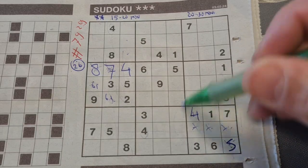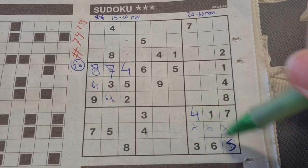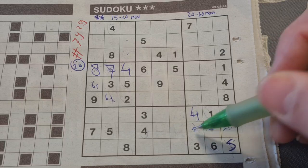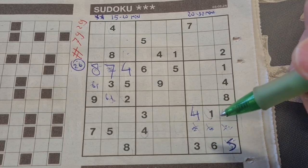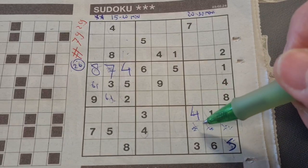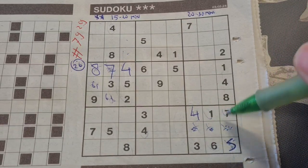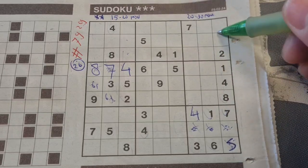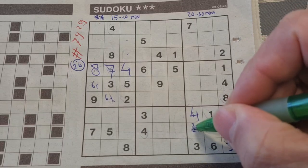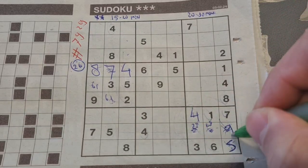So 3 missing numbers now in this big square. Those missing numbers are 1, 2 is missing, the 3, the 4, the 5, the 6, the 7, 8 is missing, and the 9 is missing. 2, 8, 9. And look, we have 2 and 8 in the last column, so no 2 and 8 in this box. 2 and 8 goes in those 2 boxes as a pair. So 1 is left in this big square for number 9.